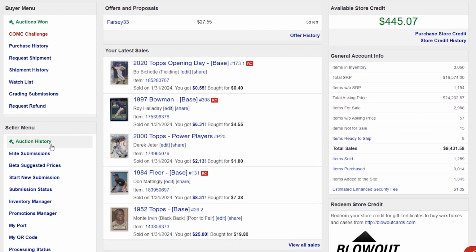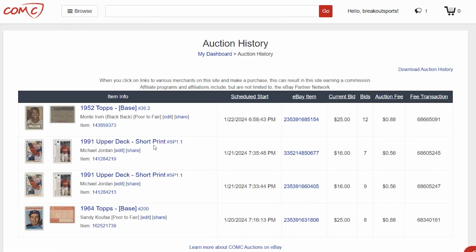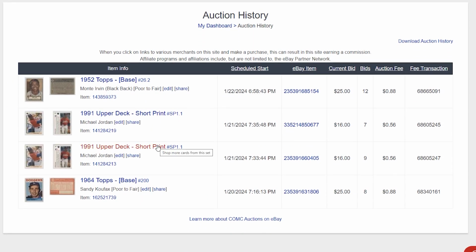So where is this at over here? Auction history. I sold 4 cards with auctions, and I'm probably going to list a few other cards tonight just because I think this is the last no fees. I'm not too sure what the fees are going to be after. But a 1952 Monty Irvin. Again, I wish they had the purchase price on here. I mean, there's enough room. I think we could throw a table. I think this table could be updated and put this information over here. But, oh well. $25. I paid $19.80 for this card.